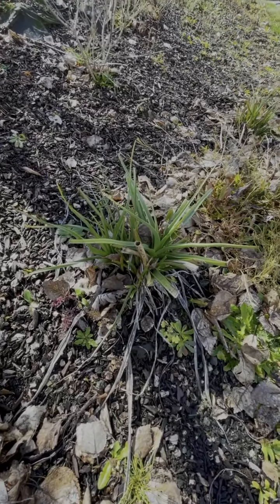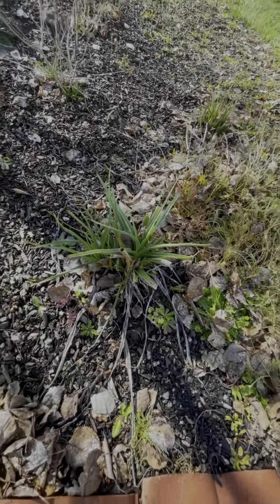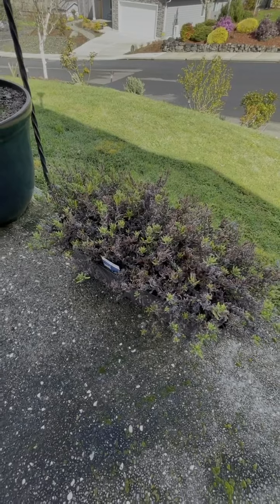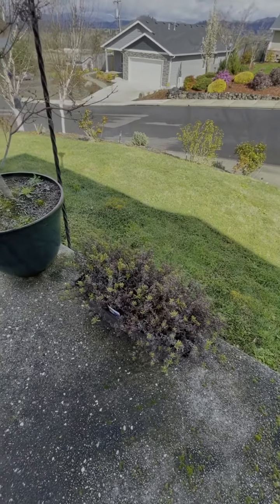And here we have red hot poker that we set out last year, and it's coming back again, so hopefully it'll look nice along about July. And this is Lithodora. I've never heard of it before, but it seems to have survived the winter, so we'll see what it does this growing season.